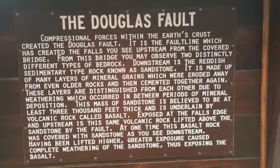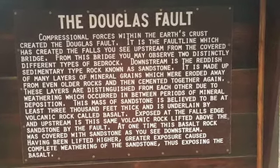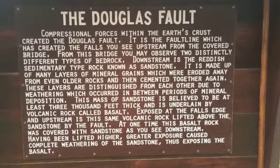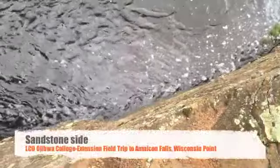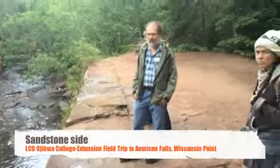Michigan Basin, south of the edge of the right there. Sandstone, got a big piece of sandstone here.